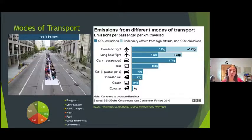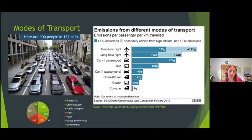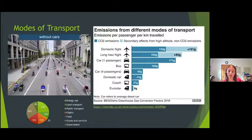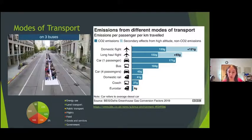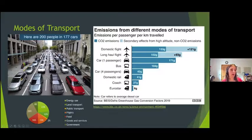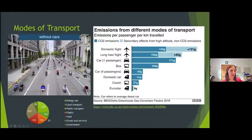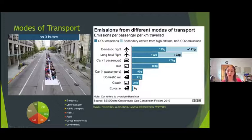But the most carbon intensive form of transport is, as we know, flying, because planes require a lot of fuel. And unfortunately, also, the greenhouse gas emissions that are emitted at high altitude actually have a greater impact on climate change. So this graph shows that, and the light blue bar shows the extra effect of the high altitude CO2 emissions. And also we have to consider that this graph shows CO2 emissions per kilometre.